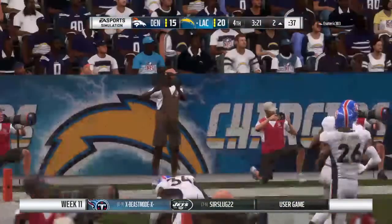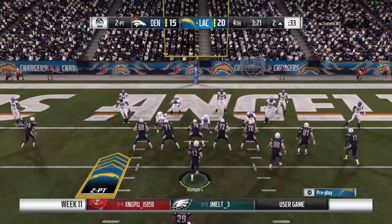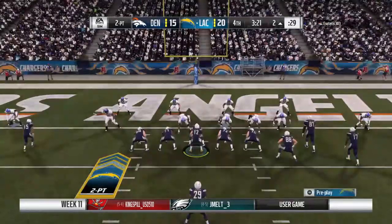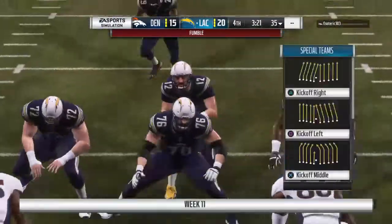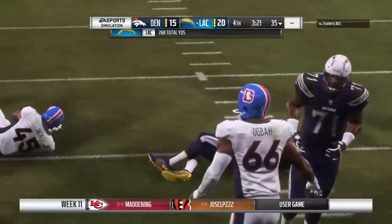Big time for them. How about them just deciding to go for it on 4th down? And, okay, forget the field goal, because that looked like an easy 3 points. Yeah, you might have had a defensive breakdown in there, but they pressed the issue. Oh, no, he lost the football. And he's going to go down. Can't get rid of it, so a sack on the 2-point try.